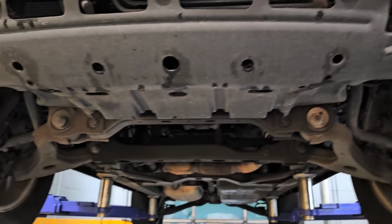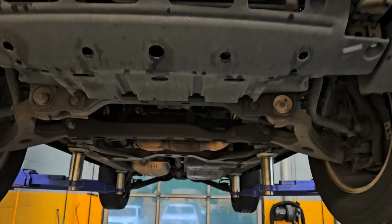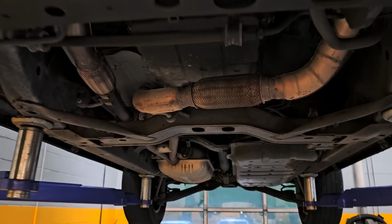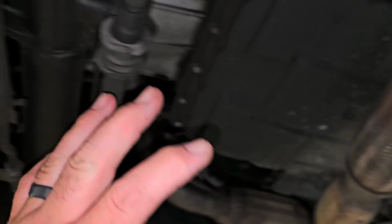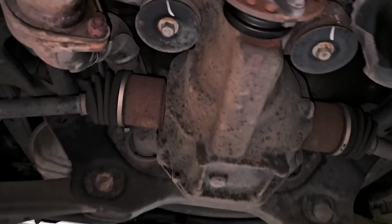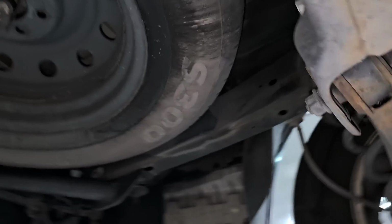Okay, so up underneath this thing, like I said, it's a pretty plain looking vehicle. It's kind of like a cross between a F-150 nose and a Kia Sorento. Anyway, up underneath this, so here's the engine, tranny, rear differential. That's a pretty substantial rear differential too. I mean, that's a pretty good sized unit there.